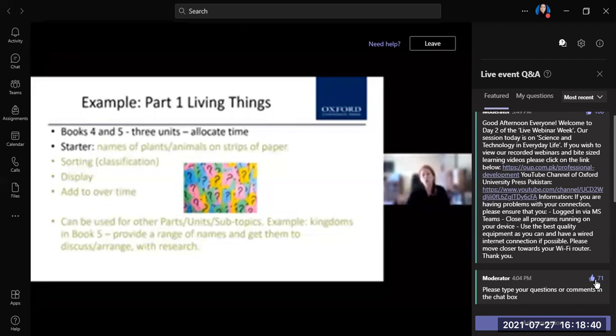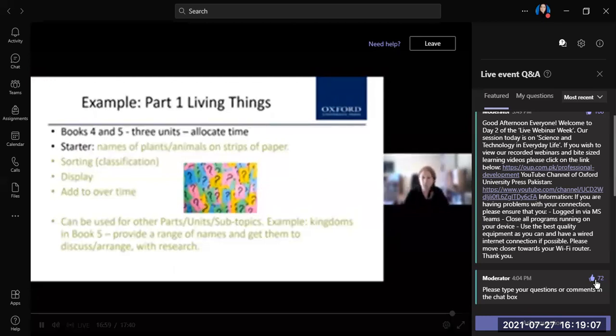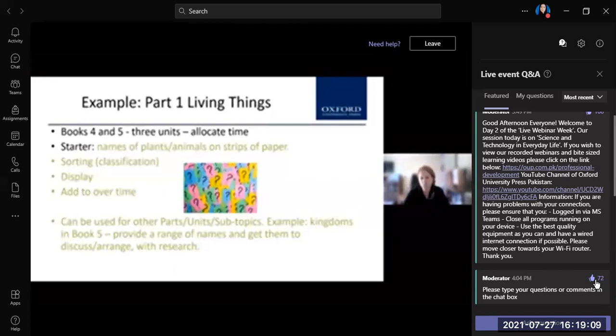And then once you've got this resource, once they've done the gathering, it's something that you can add to over time. So you can have a box in your classroom that's plant names, and they can put new ones in as they find them. And they can also develop them. So when they might start with a local or colloquial name for a tree, or a word like hippo for an animal, and then progress to knowing what it's actually called.